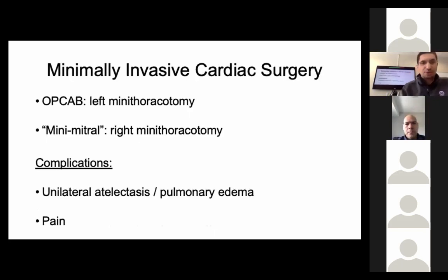Let's move on to another type of surgery and a unique complication that you may see with minimally invasive cardiac surgery. This is sort of rapid fire, just each surgery and what to expect, because we'll get into the generic complications shortly. These are more specific complications to specific procedures. So, minimally invasive cardiac surgery.